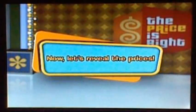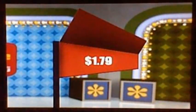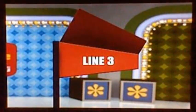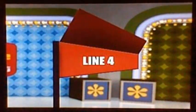Okay, let's reveal the prices of the items in the order you picked. Now let's review the prices. Let's take a look at the price of the first item, please. Line number one. $1.79. Let's take a look at the price of the next item. Line number two. $3.99. Price of the next item? Line number three. $4.14. Let's see the price of the next item.